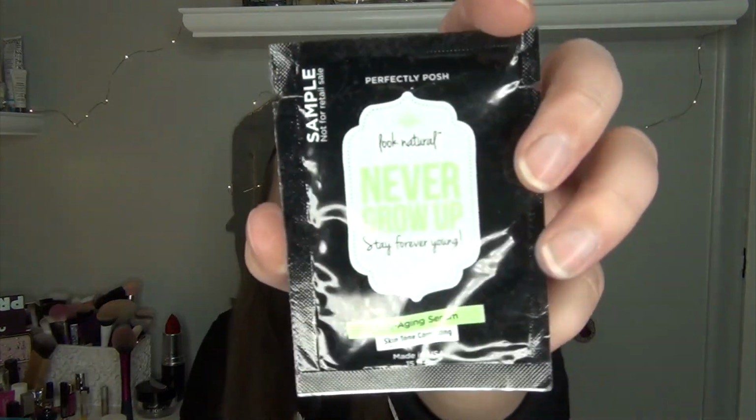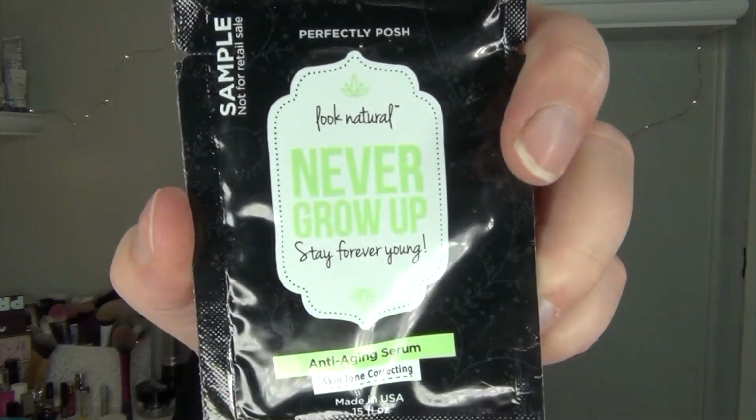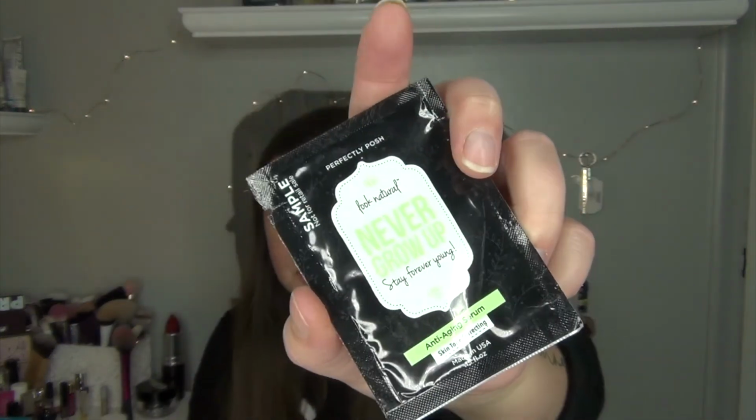I have one more thing from Perfectly Posh. It is the Look Natural Never Grow Up Stay Forever Young Anti-Aging Serum or Cream, and this is the cream one. Nope, just kidding, this is the serum one, and I actually really enjoyed the last one that I used, and I will definitely use this one up and enjoy it, but like I said, I don't think I'm going to repurchase from them.